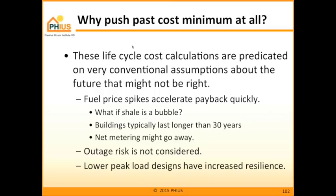Basically, we're doing the economic analysis here with very conservative or conventional assumptions about fuel escalation rates and inflation and discount rates, and these assumptions might not be right. Every time there's a fuel price spike, your economics all of a sudden gets dramatically better. In retrospect, I'm quite glad that we didn't really key too much on the crossover point with PV, because that calculation is predicated on net metering at retail. That might go away.